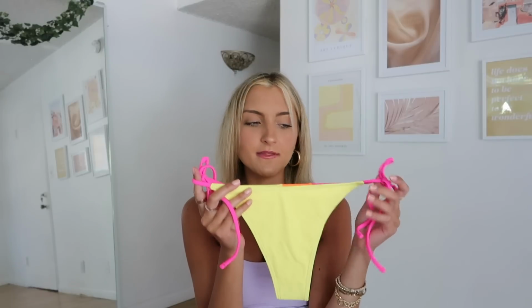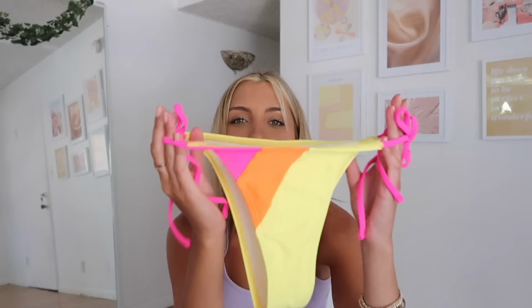One of the skimpiest of them is this first one. I'm gonna start off with that. It's got a little bit less coverage in the back, but still it's nothing crazy, and it's definitely fuller than some of the other SHEIN suits I own. It's yellow with a little bit of orange and pink, and I just love the bright colors.